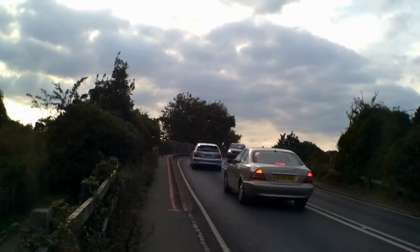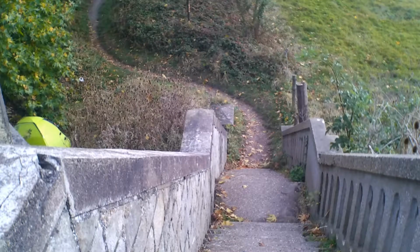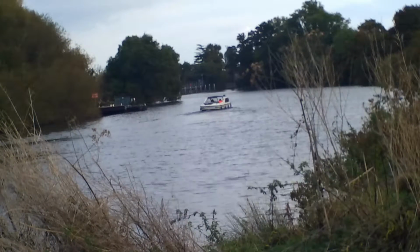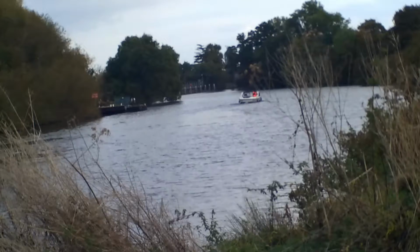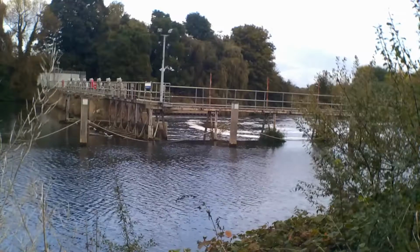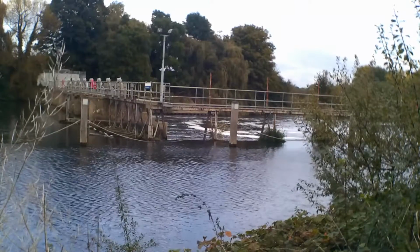Cross over the bridge to the other side, where we will find these rather steep steps leading back down onto the Thames Pathway. And we've now reached the rear of Windsor Lock. The actual lock itself is a bit further upstream.